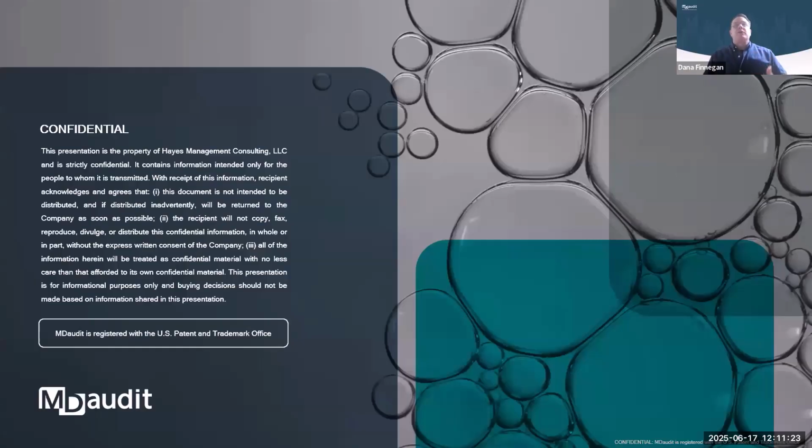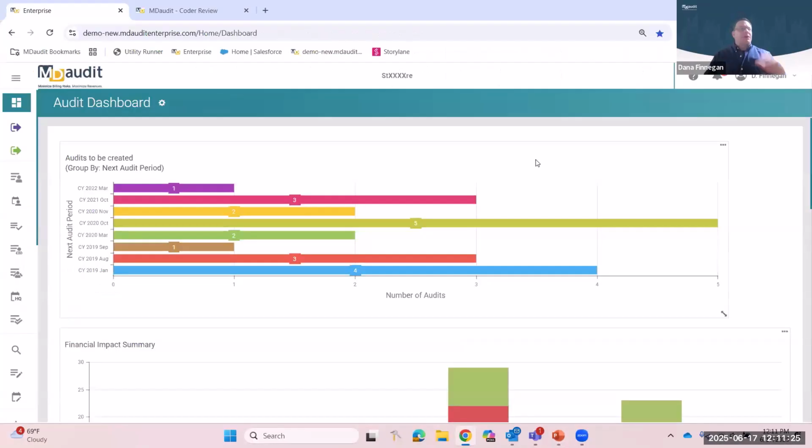What I want to do right now, folks, is jump into my platform and do a really quick demonstration, about 10 minutes, of how technology can help you audit autonomous coding and AI applying that coding, as well as human coders. This can work for both of those use cases.